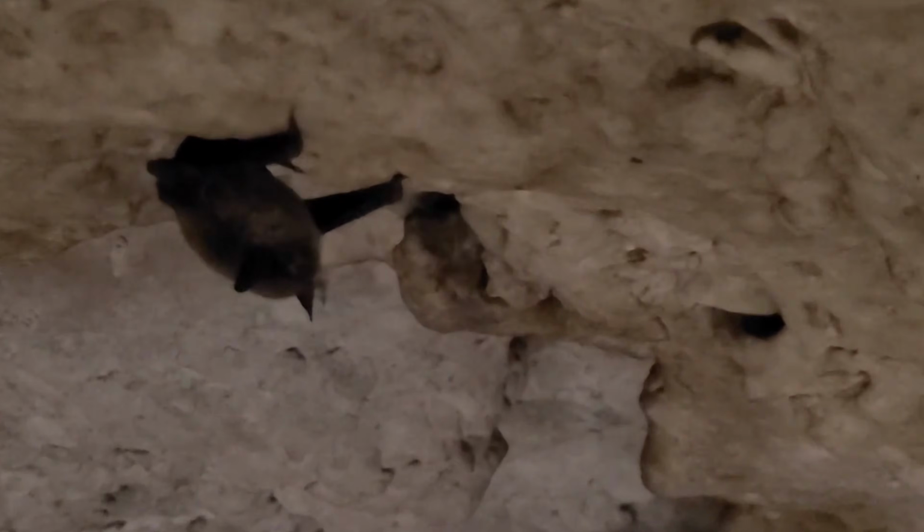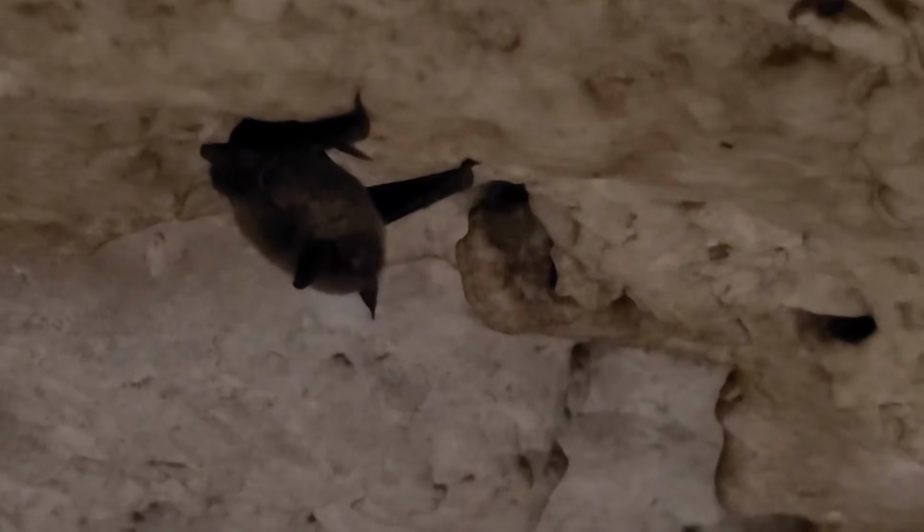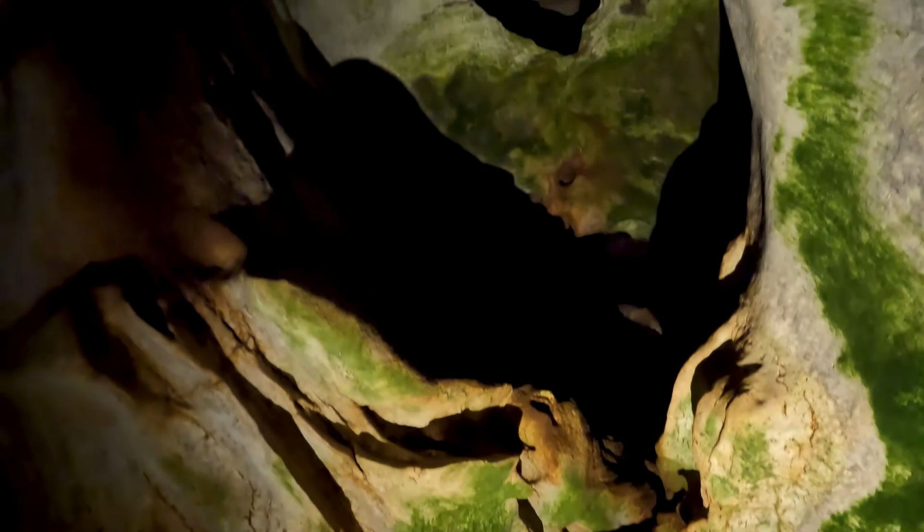The caverns also serve as seasonal homes to several species of bats, including the Mexican free-tailed bat, which can be seen emerging en masse at dusk during summer months, a phenomenon that fascinates both scientists and visitors. Historically, Native American tribes and early settlers used gypsum for tools and trade, making the site not only geologically but also culturally important.